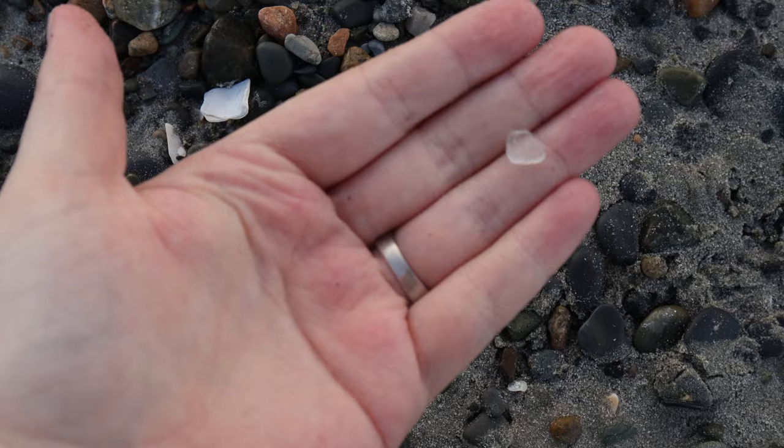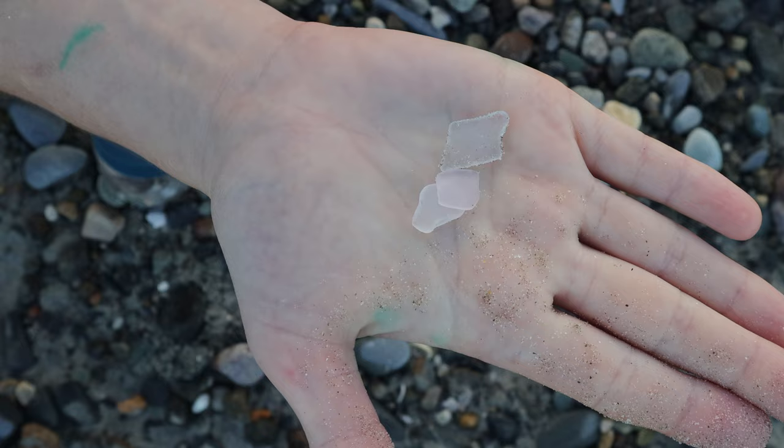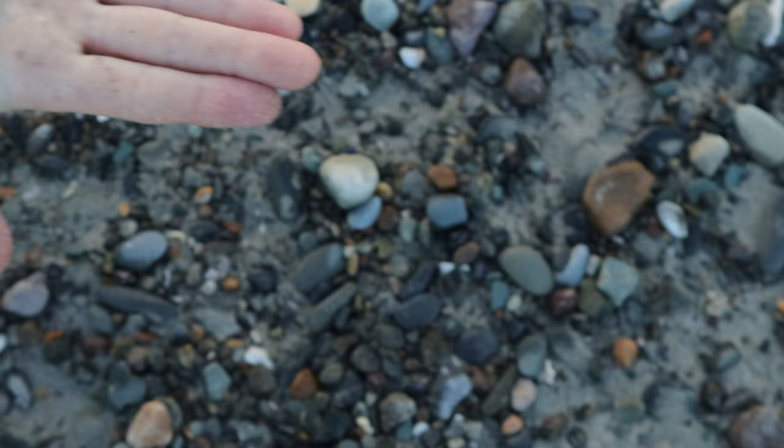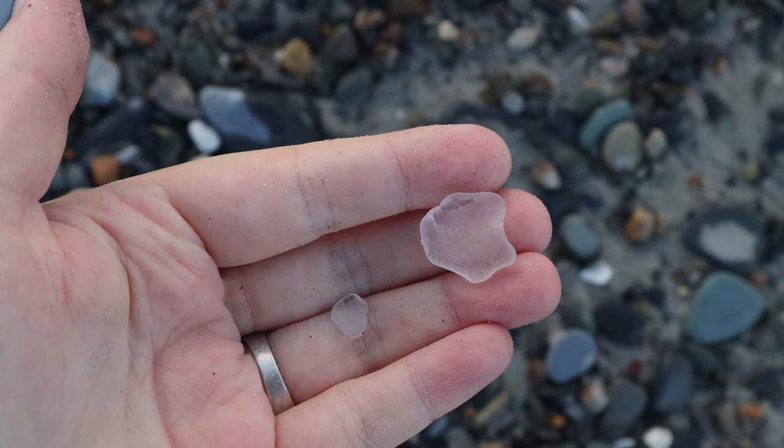I got a piece just now. Right here. Half wet, half dry, easy to see. One of them is pink. Let's see. There we go. I just saw another one, and it's right in front of us as we speak. Do you want me to show it to you? It's right there. That's pretty cool too. Yeah. Here you go.